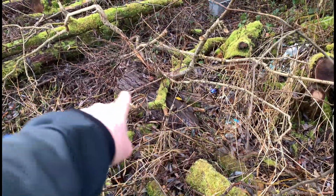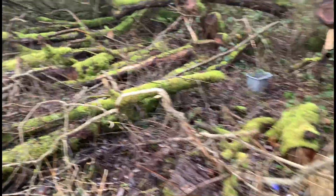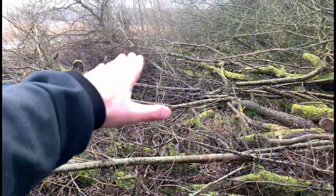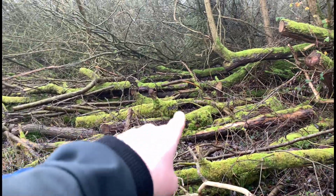Look at the size of these logs. Look at the stumps here. That one there is probably 2 foot long. Same with all these here, look, and all this. Water's going to go into all this. All these have been trimmed.